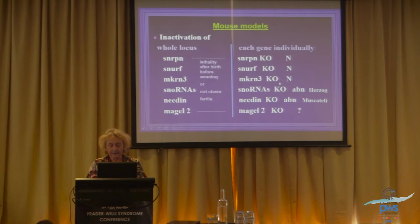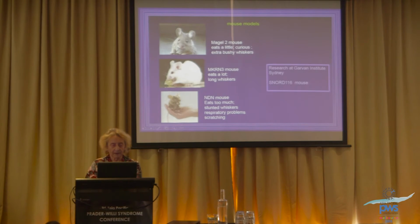The Mackinac N3 was a normal mouse, but the snoRNA, one of the ones that's very commonly used, is an abnormal mouse. The Nectin knockout is an abnormal mouse. So the results were inconsistent. And if you look at the mouse, each of them had a different feature that was wrong with them.